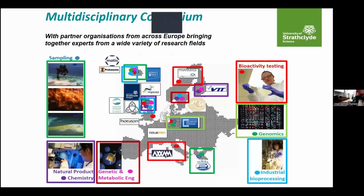Then we have also genetic metabolic engineering. I think we have that as well in the institute. And we also closely collaborate with people down south of the UK, in England, particularly down in Cambridge. Then of course, natural products chemistry, that's our expertise. But we work also with people in the University of Würzburg. Now I think the natural products group in the University of Würzburg is now in the field.